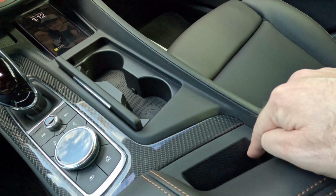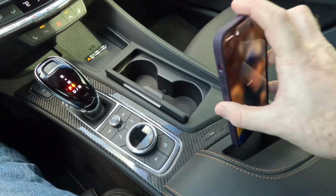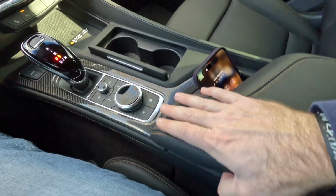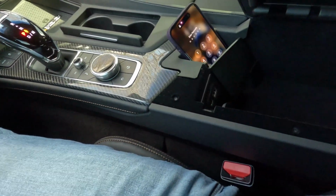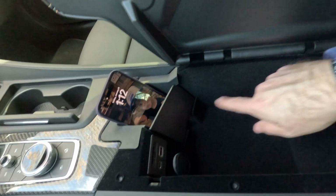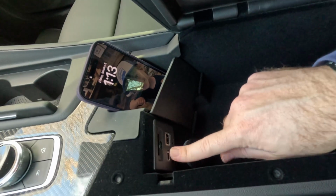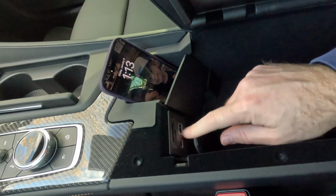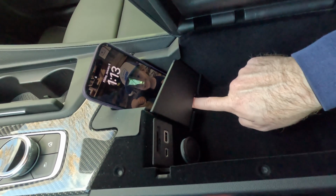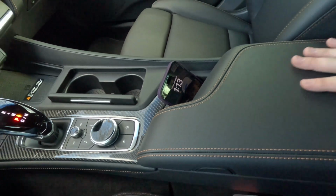You do have another cell phone spot right here that is not a wireless charger, but you can place it in right there. And if you open up the center console with the button right here, it does open up towards the passenger, but allows you to get in, and there's a lot going on in here. You do have USB-A and USB-C with SD card slot and a cigarette style outlet there. So you can run a cord up underneath here and charge it and have it up out of the way. I like that a lot.